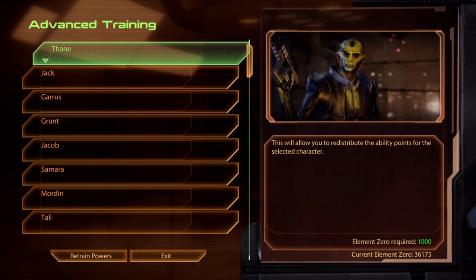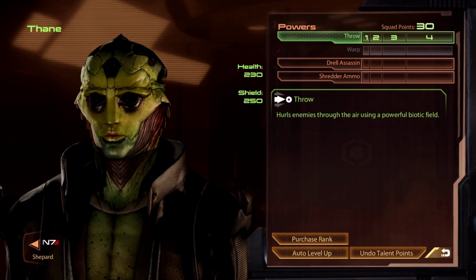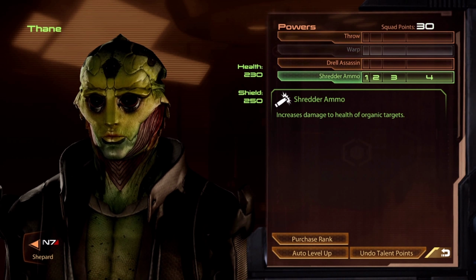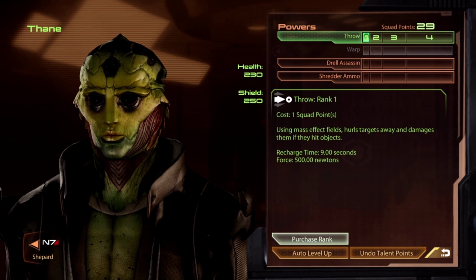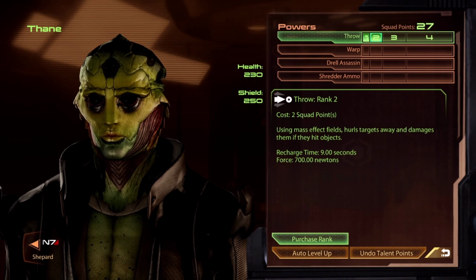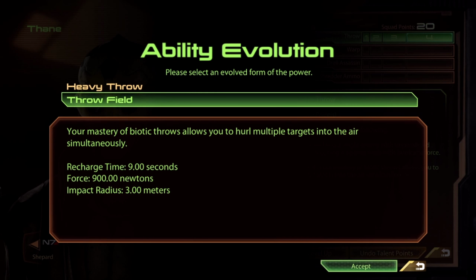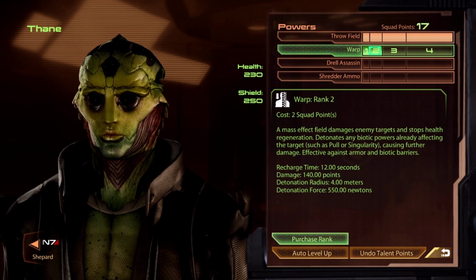Advanced training, this is the other good thing. So now we can fix characters that have crappy bonus powers, like Thane for instance. Costs Eezo, but we get a lot of Eezo. So now there isn't a point in Shredder ammo, which is good because Shredder ammo is terrible. And we'll just max the first three things. So throw, you want Throw Field usually. Warp, we want Unstable Warp.